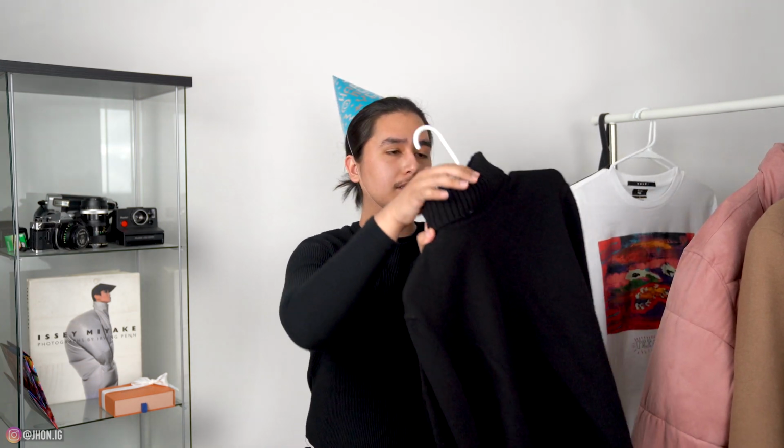And then the last thing I copped, it's not designer or anything, but it's this Zara turtleneck. I waited for the sale to go on at Zara after Christmas, so it was dope. This came down from like $80 to like $30. So it's pretty cool, man. Well, I'm lying. Maybe it was like 60, came down to 30, whatever. But it's a wool blend and just perfect for the winter.